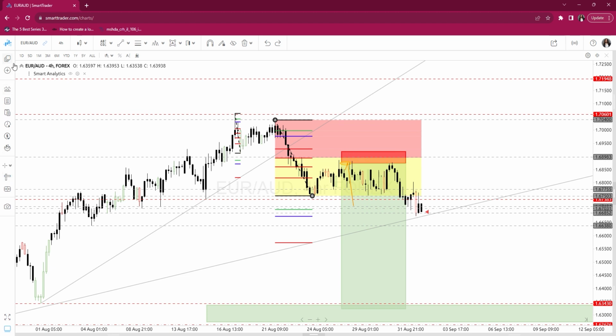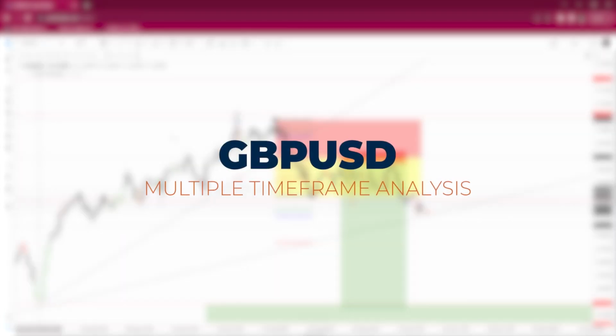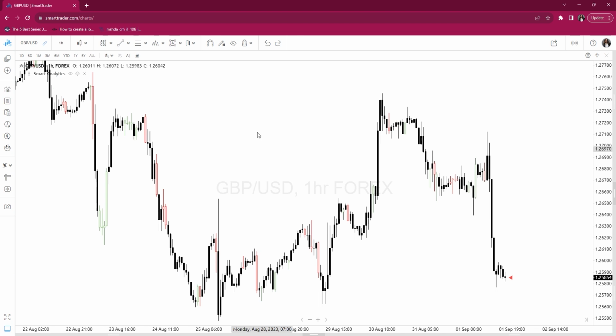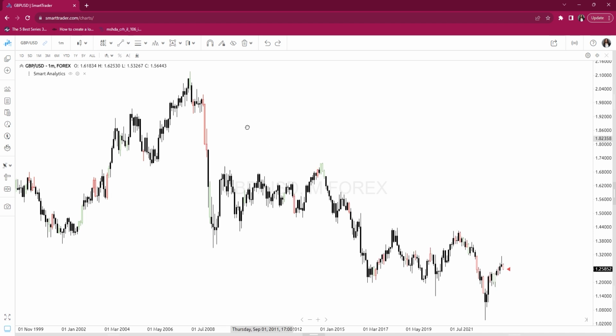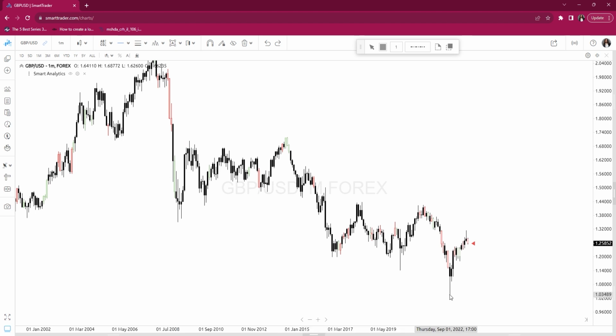Now let's get into what y'all came here for, which was GBP USD. I got a bunch of screens up. We're going to start from the very beginning of marking up GBP USD, and I'm going to do a multiple time frame analysis. Multiple time frame analysis gives us insight into the bigger picture of where price is moving.